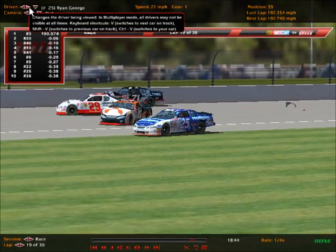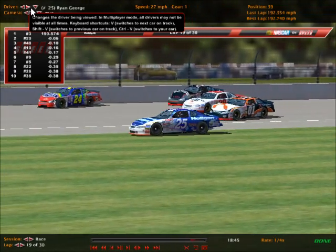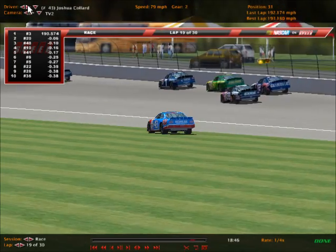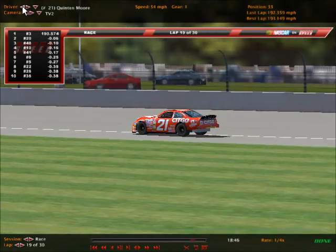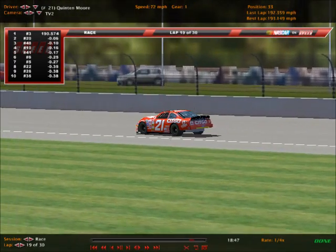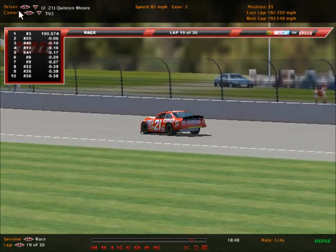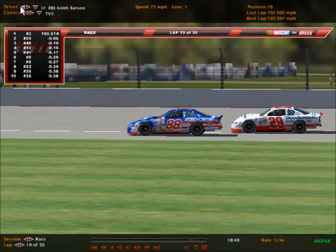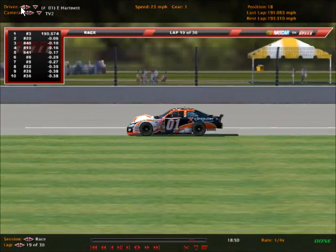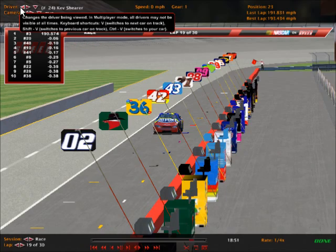So just in the case of Kev Shear and John Arndt being in the wrong place at the wrong time in a situation here, and there's the outside pole sitter Quentin Moore, the defending champion of this event. He will not defend it today. As damage on the number 21 Sitgo Ford. And Batson not very pleased with Daniel Olson. He takes his frustration out on Daniel Olson.